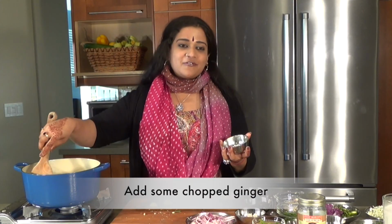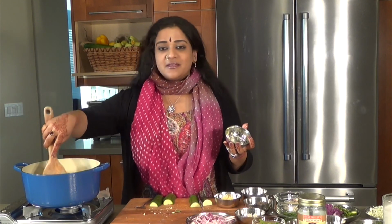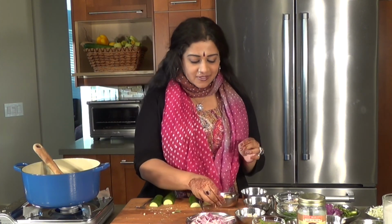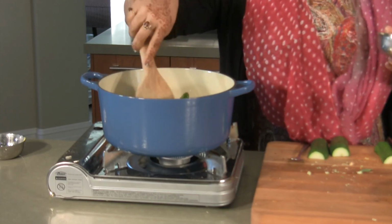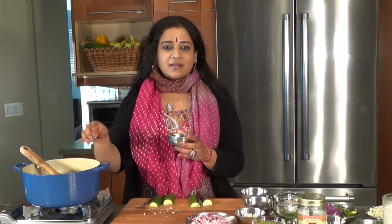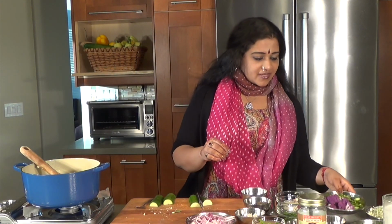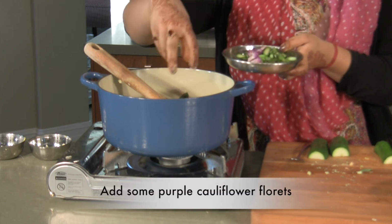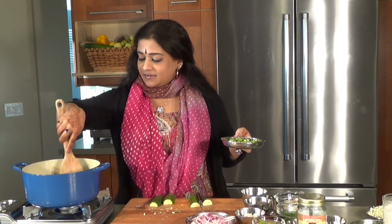And at this juncture, some ginger. As I've always said before, the order of where you put the ingredients in matters a whole lot when you're making something flavorful. It's really beautiful that way. About 3 cloves of minced garlic. Smells decadent, just decadent. Perfect. At this point, I'm going to be adding my purple cauliflower. I like it for the color a lot.